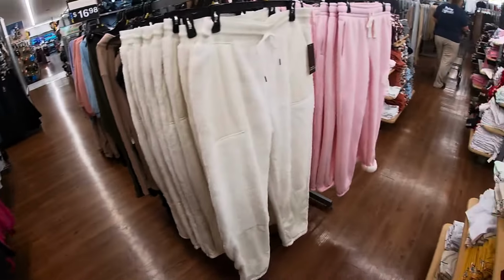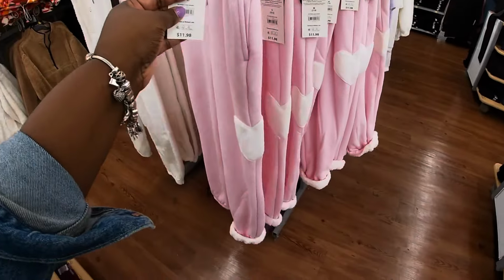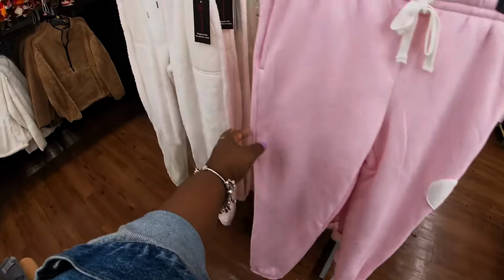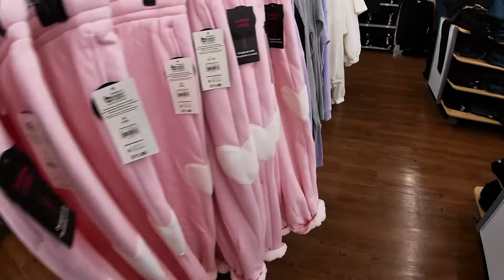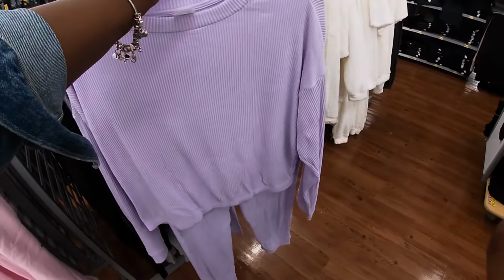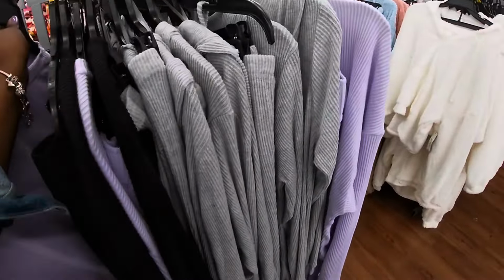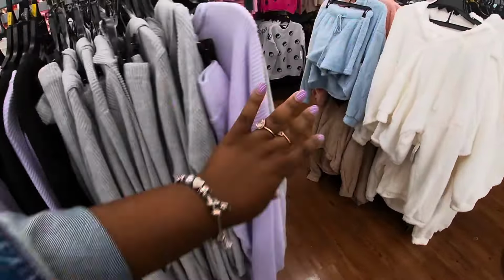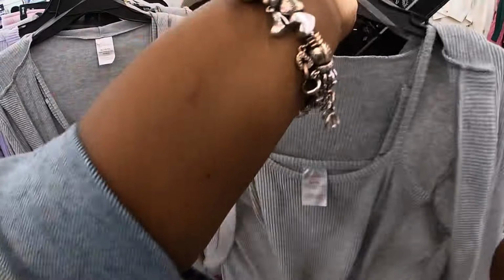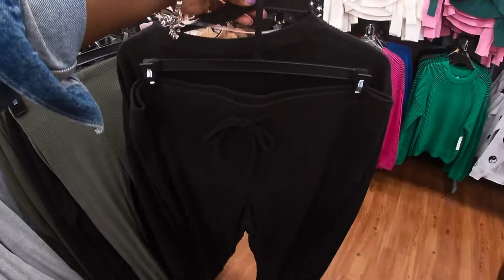And then they have these cute, oh, $11.98. I was going to the shorts. Sherpa on the inside. $11.98. Cream. And then these pretty sets. I believe I showed these to you guys on the shorts. I see purple, black, and gray. These are $20. Look, this one is, I think, a three-piece. Yeah. Then they have the black one. So they have a three-piece, and then they have the two pieces.